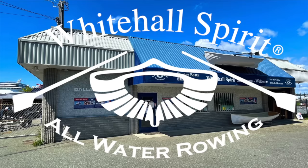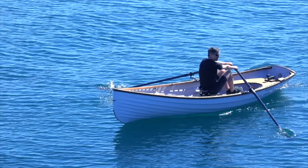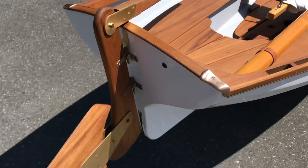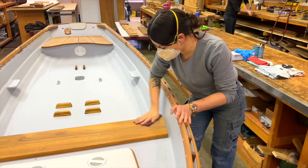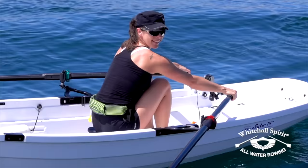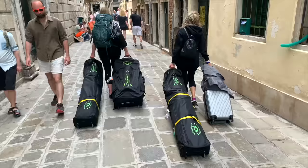This is the story of Whitehall Rowing and Sail. I'm Harold Aune. Marie Hutchinson and I started building Whitehall Spirit rowboats over 30 years ago. These classics are handmade in teak, bronze, and fiberglass and built to last 100 years. We also build rowing boats in maintenance-free space-age thermoplastic and the Oar Board Rower that converts a paddleboard into a high-performance rowboat that stores in the apartment and travels as luggage.